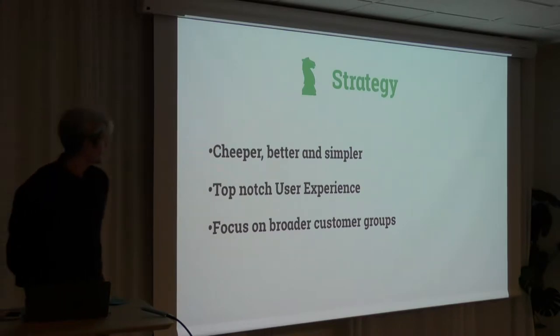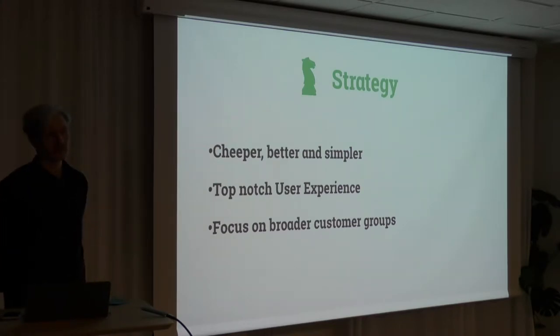So our strategy as a whole is to create cheaper, better, and simpler products, and we do that by packaging these products in a top-notch user experience. Up until a few years ago, we focused on the stock market, and that only enables us to go so far in giving a better future for millions of users. So we've recently started to broaden our perspective and trying to reach new customer groups.